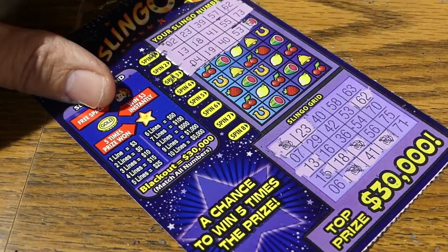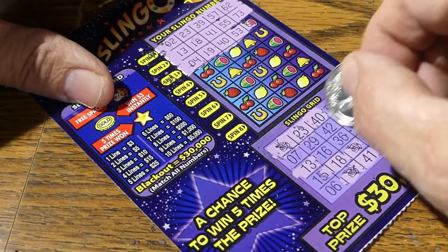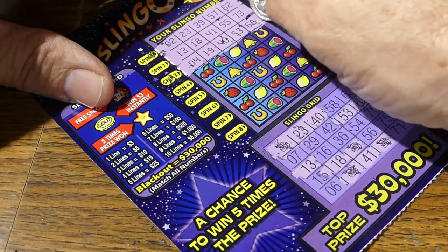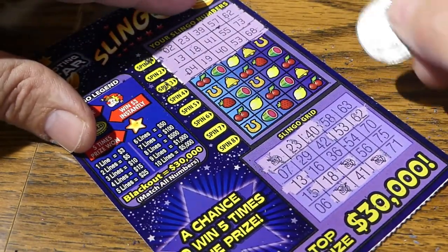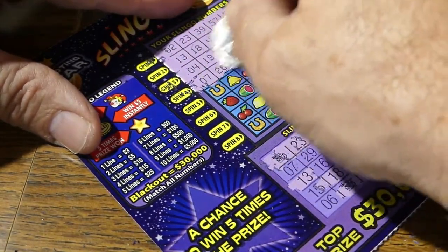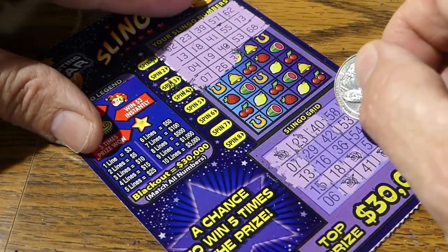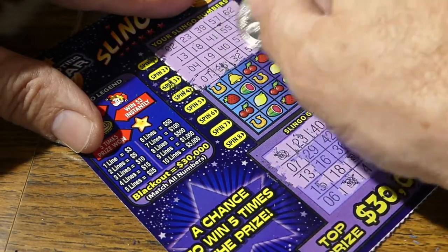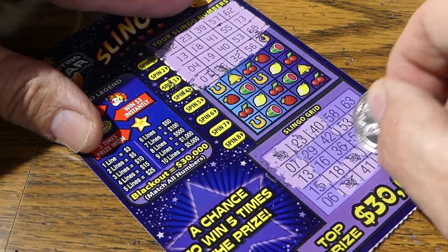And 53. We do have a 40 and a 53. How about a 68? Nope, no 68. Line number 4, 7 and 26. We do have a 7. No 26. A 32 and a 56. Here we have a 56, but no 32.